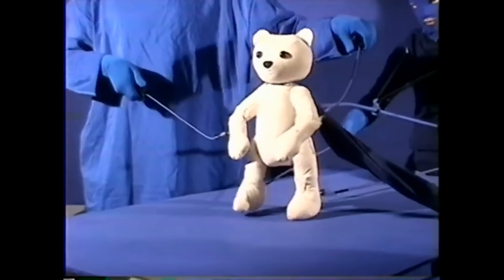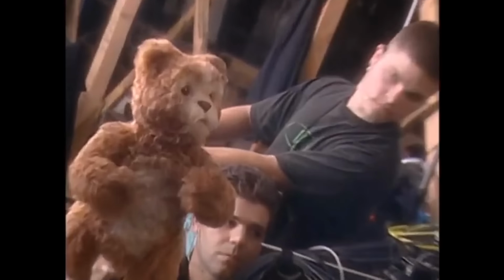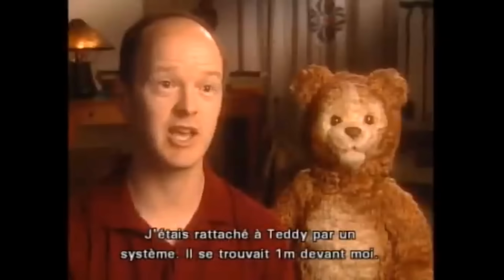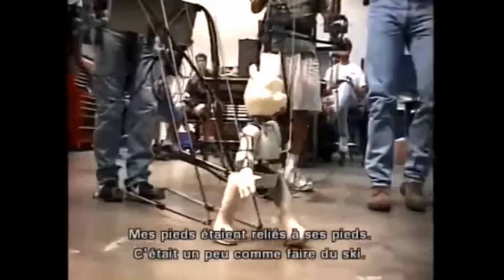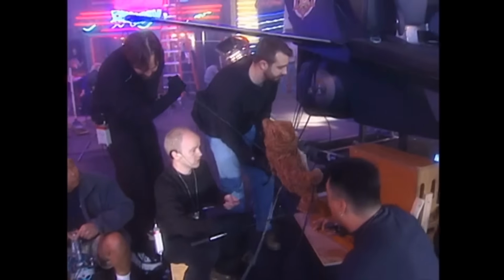Starting with a rough prototype that got more and more complicated, the team added each strand of fur to give him a huggable appearance. We had a rig where I would be attached to Teddy and my feet connected to his feet. It was kind of like skiing almost. With more points of motion than the T-Rex in Jurassic Park, it took 6 puppeteers to control him.